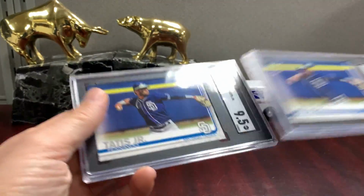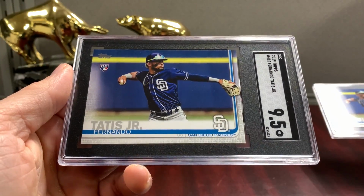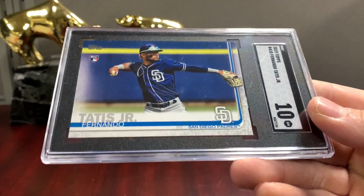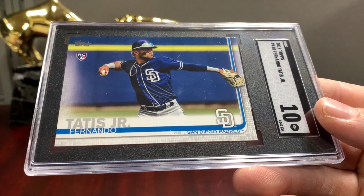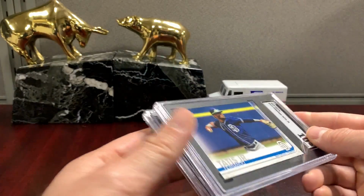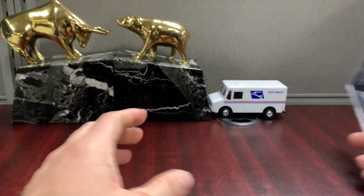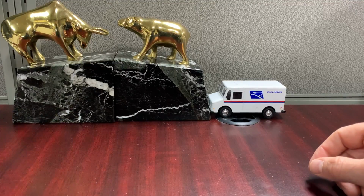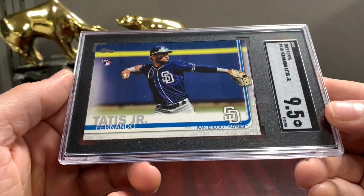Here's some Tatises, so the Series 2 Tatis Mint Plus. And then this one got a 10, so not sure the current value on this. I'm thinking the PSA 10 would sell. I'm thinking the SGC 10 would sell for like 60-65% of the PSA 10, which is kind of drastic when you think about it.